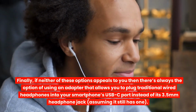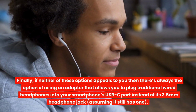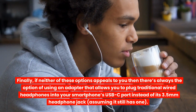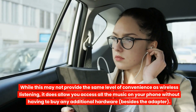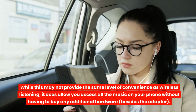Finally, if neither of these options appeals to you, then there's always the option of using an adapter that allows you to plug traditional wired headphones into your smartphone's USB-C port instead of its 3.5mm headphone jack, assuming it still has one. While this may not provide the same level of convenience as wireless listening, it does allow you access to all the music on your phone without having to buy any additional hardware, besides the adapter.